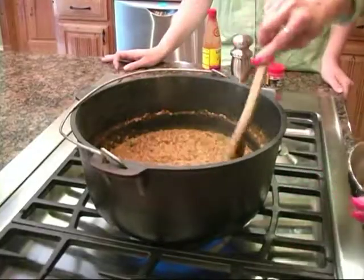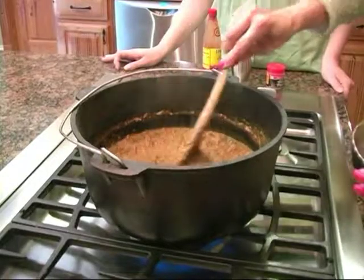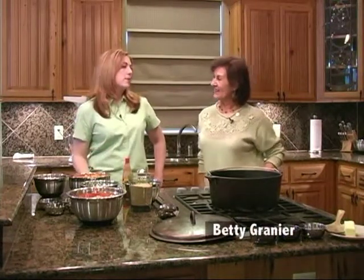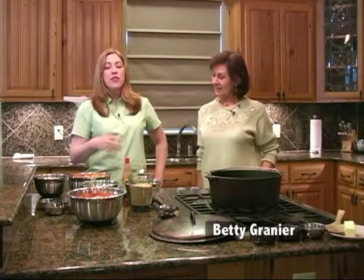Today we're doing our traditional crawfish bisque with Miss Betty Grenier and her son Kevin Boudreau. Now what we mean by traditional is a lot of work. There's a lot that goes into a real crawfish bisque. Lots of restaurants have some that are more of a blonde bisque. This is the real dark roux Cajun crawfish bisque.